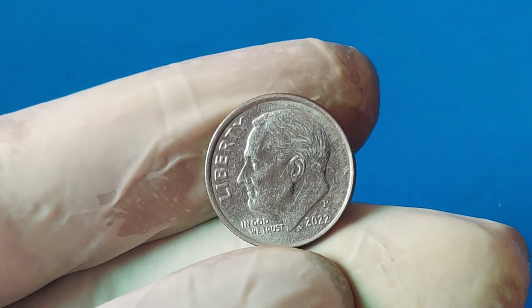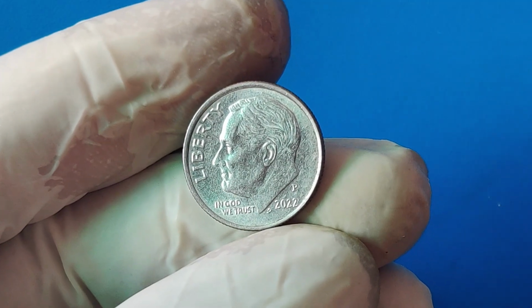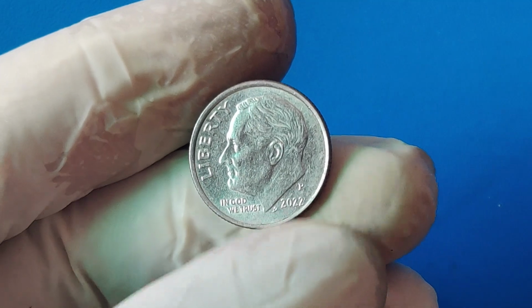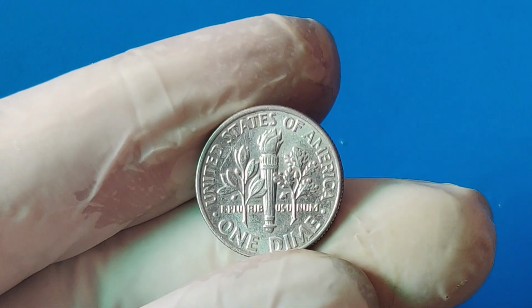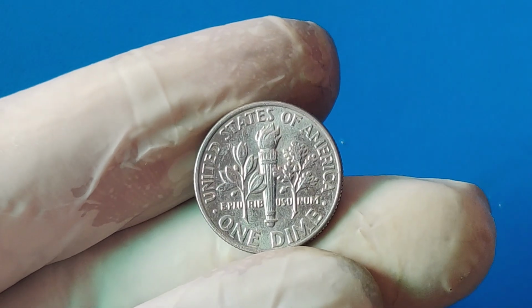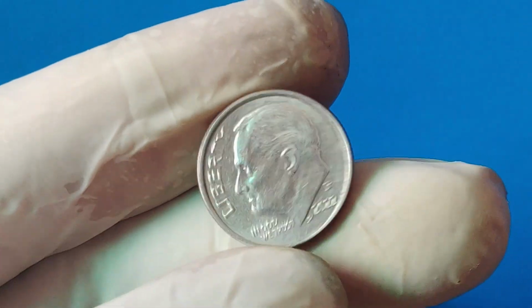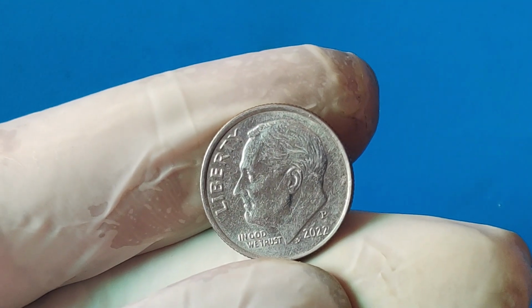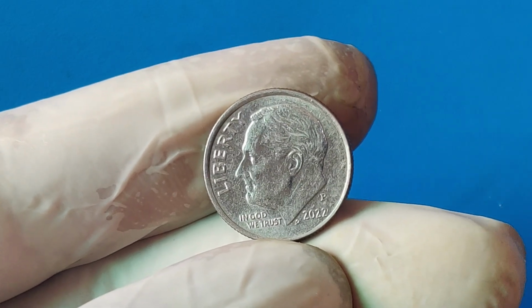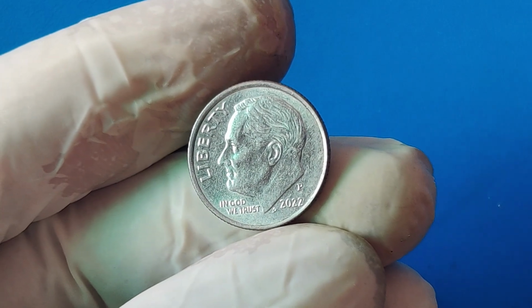The 2022 P dime was minted at the Philadelphia Mint, one of the largest and oldest minting facilities in the United States. Now, dimes are usually worth exactly what they say they are, 10 cents. But occasionally, a mistake at the mint can lead to something extraordinary. In 2022, an unusual error occurred during the minting process. Some dimes were accidentally struck on 1-cent planchets instead of the typical dime planchets. This error resulted in a coin that looks like a dime, but with the weight and thickness of a penny.